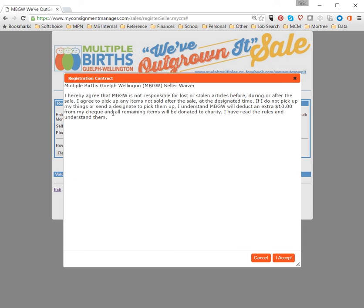This is something new. This is a seller waiver. It says, I hereby agree that Multipleverse is not responsible for loss or stolen articles before, during, or after the sale. I agree to pick up any items not sold after the sale at the designated time. That's all in the seller's handbook, which is on our website. If you don't pick up your things, or you don't arrange for someone to pick them up, then we're going to deduct $10 from your check, and any remaining items are going to be donated to charity. But we do ask that you don't do this. We don't have a truck or anything that we can cart things around with, so it's hard for us to do.